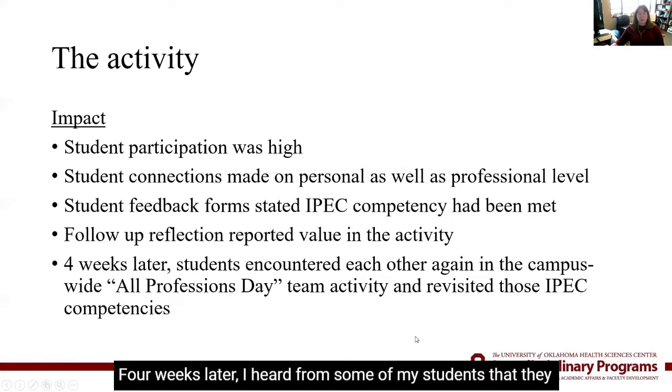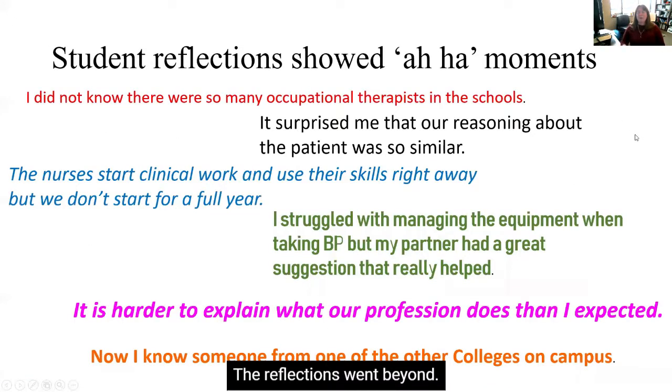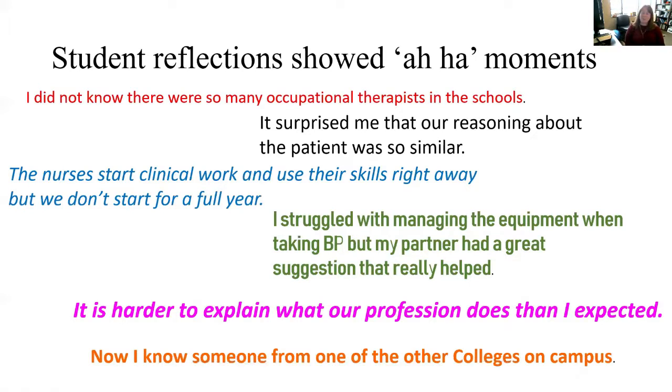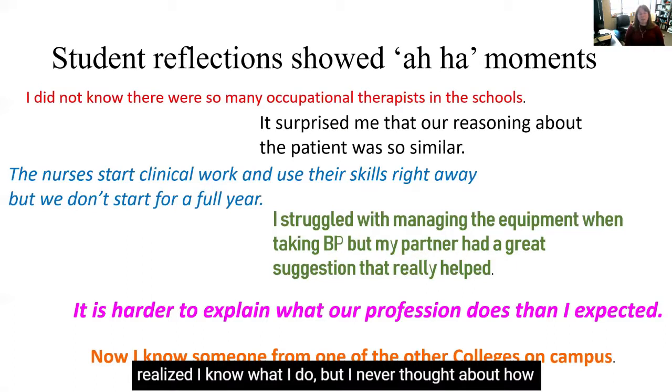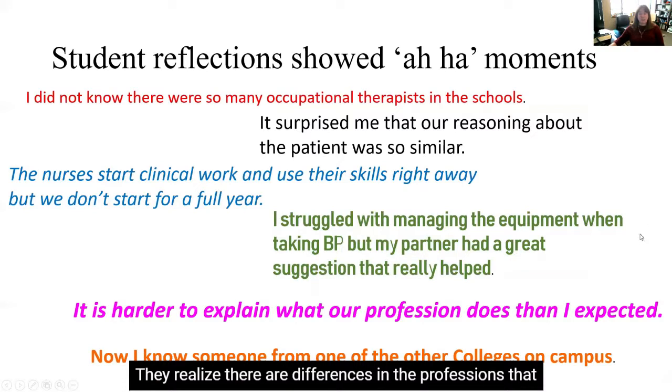4 weeks later, I heard from some of my students that they had seen some of their nursing and OT partners in their all professions group, or they saw them in the same room. And while they didn't know each other, there was that sense of awareness of, I know who you are, I know a little bit about what you do. Their reflections went beyond I had a good time to show some aha moments. Not only did they gather more depth about what other people did, but they gathered more depth in what they did, or they realized, I know what I do, but I've never thought about how to explain it to someone else. They realized there are differences in the professions, that everybody takes very different roads to end up as part of that team.